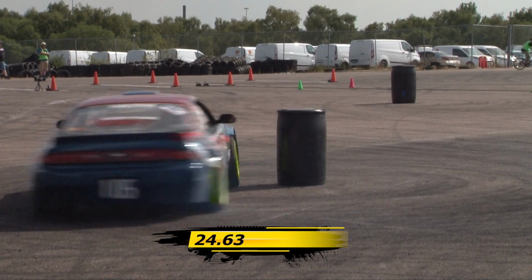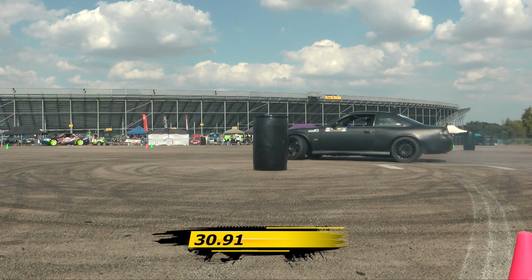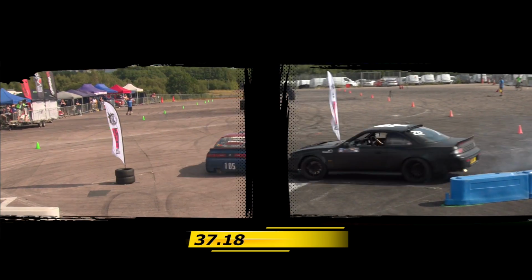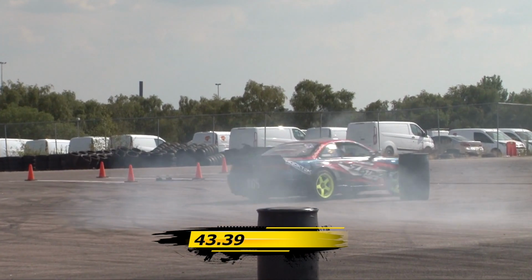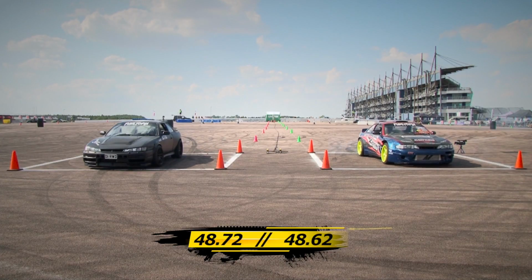Into the barrel for the first spin. And now the second from Adam. Paul slightly behind now as they go into the chicane section. Both keeping it clean thus far. Into the second of our tyres, and off up to the barrel. Adam's certainly got a bit on him, but stopped dead at the barrel. What's happened here? Paul's taking full advantage, taking those few seconds, and stops in the box. That was close.